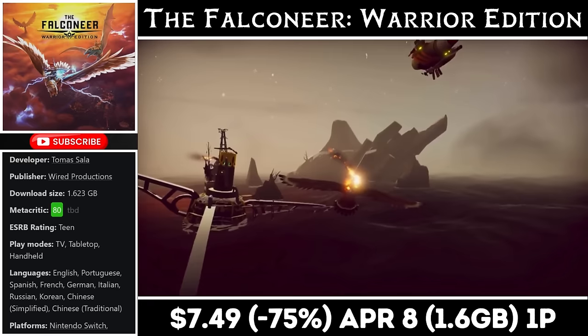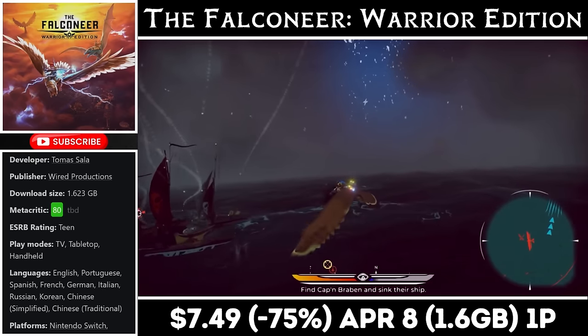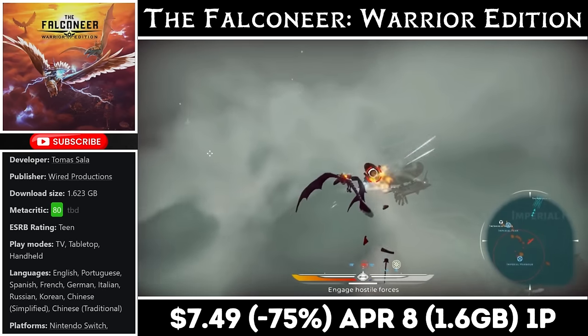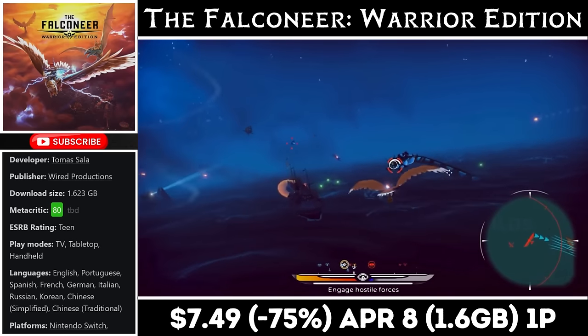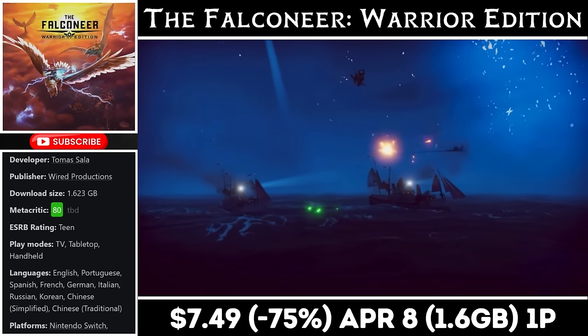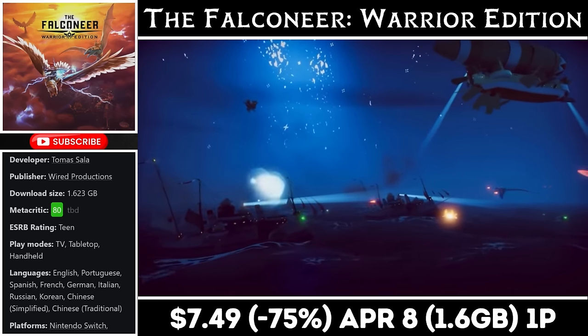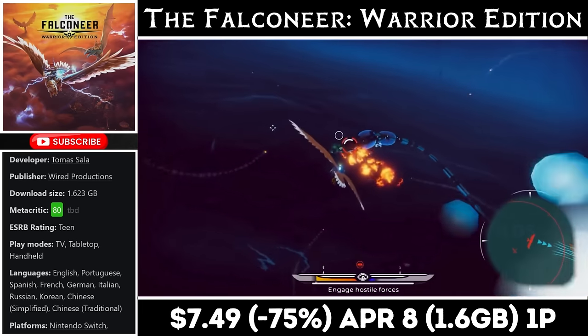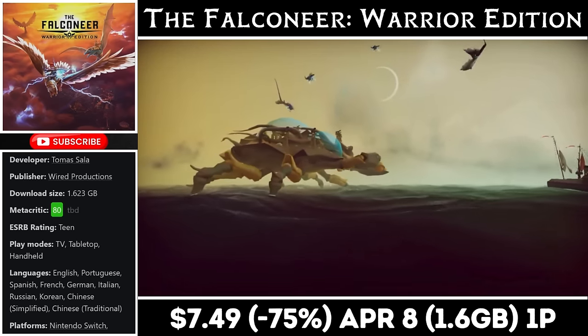Now, the game does offer 4 unique chapters, however, they aren't told in any specific order. Instead, they tell the story from the perspective of the four different factions found within the game. And on top of that, they can be completed in any order. The different factions do have their own unique fighters and classes, so they do feel unique enough to make you want to see them all, and you do earn upgrades as well. Right now it's on sale for just $7.49, marked down to a brand new low, and the deal ends on the 8th.